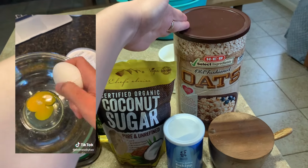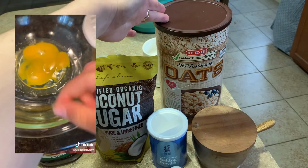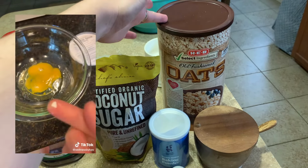Basically, she used 1 cup of oat flour and 1 cup of almond flour, but I don't have almond flour, so I'm just going to do 2 cups of oat flour, and for that, I just blend up old-fashioned oats. Easy enough. So we're going to use that.